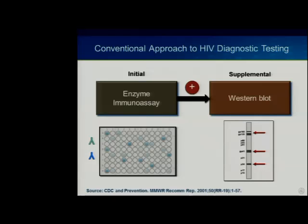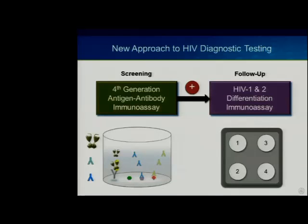But then this year, this approach was completely replaced by a new algorithm or two new basic tests that are used. So what is recommended now is a screening test that is called a fourth-generation antigen-antibody immunoassay. P24 antigen is why it's called antigen. The antibodies are either IgM or IgG antibodies. Then what's recommended is that if you have a positive screening test with this antigen-antibody immunoassay, you follow this up with what's called a HIV 1-2 differentiation immunoassay.